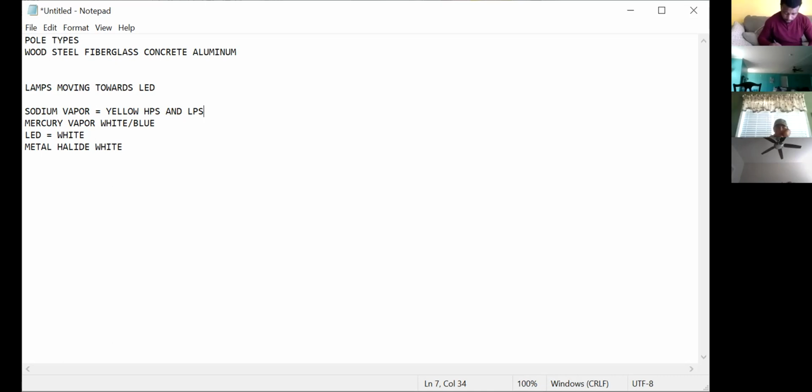By my notes over there, I just want to make sure everybody's seeing what I type out. Sodium vapor equals two. They're both yellow: high pressure sodium, that's the HPS, and low pressure sodium, that's the LPS. Okay. Now we've got the different types of lights that are out there.